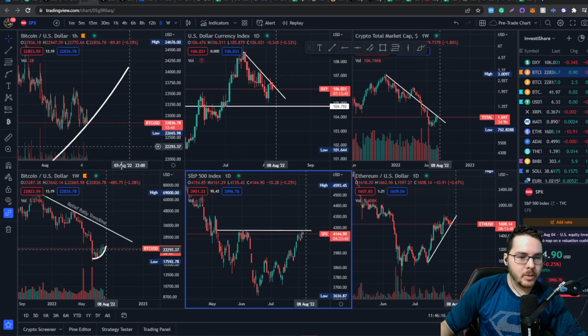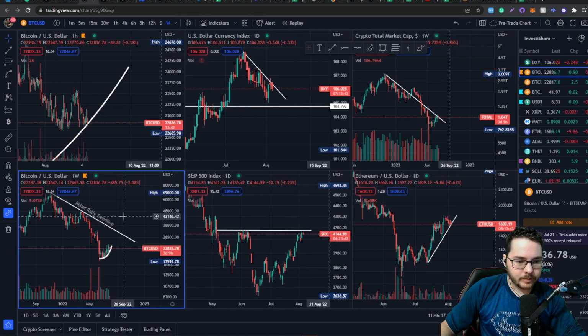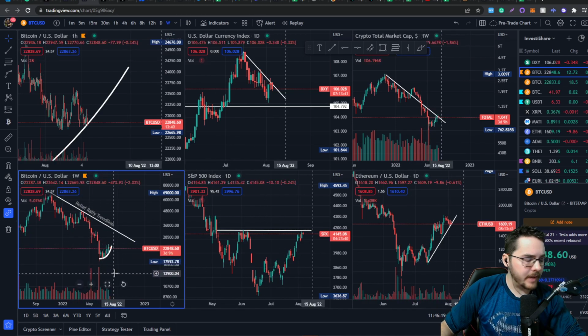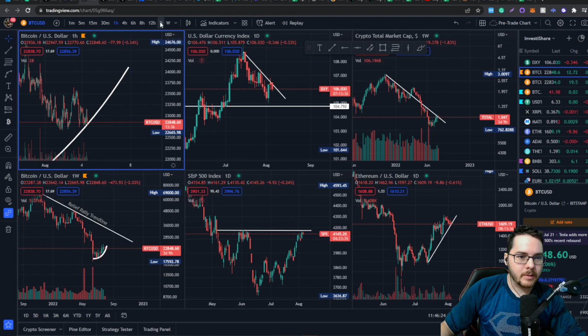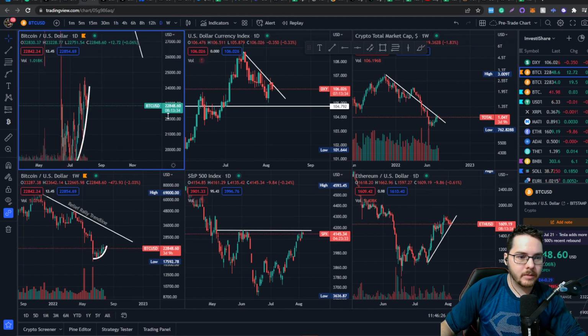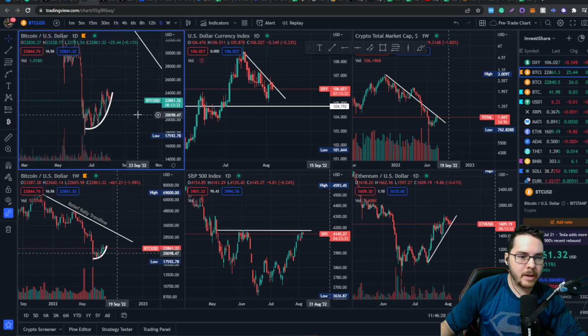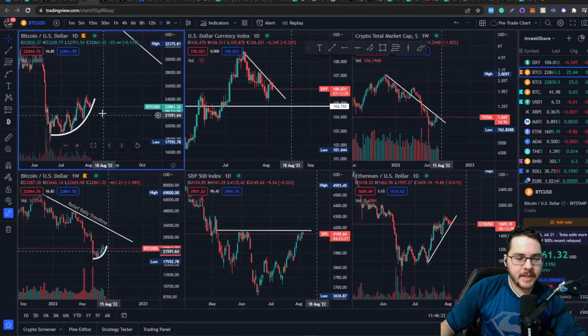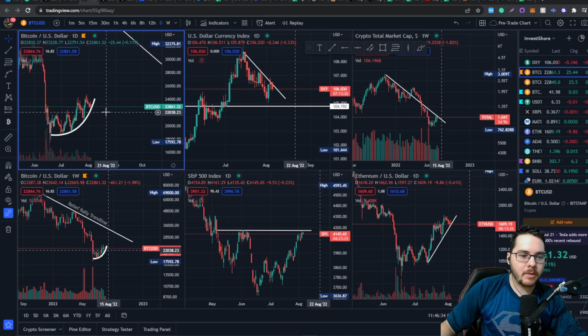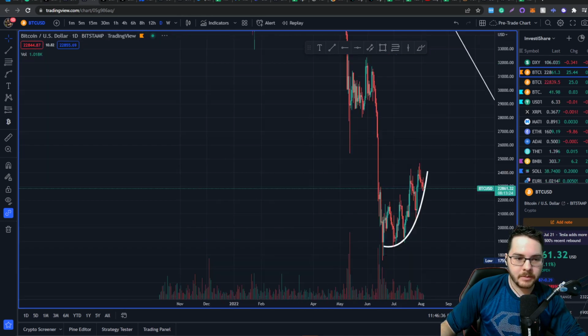Going over to Bitcoin, this is the weekly chart on the far left-hand side. Right now we're building a parabolic curve. I'll let you see it a little bit better over here on this chart. So we're building a parabolic curve, which is bullish. However, parabolic curves end, and when they do end, it usually plays off as a fishhook formation.